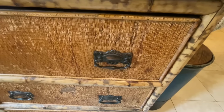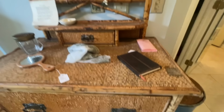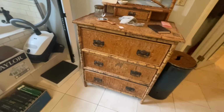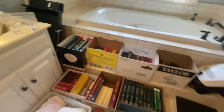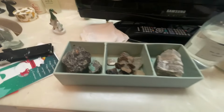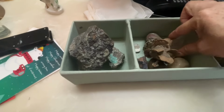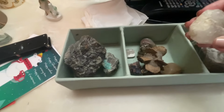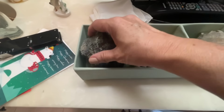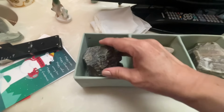This was in, I believe, maybe a master bathroom, but it had already been sold. But there was a lot of talking about it in the background. Everybody, I think, really liked it. And just a really neat little collection of crystals and rocks, something that I would enjoy having.